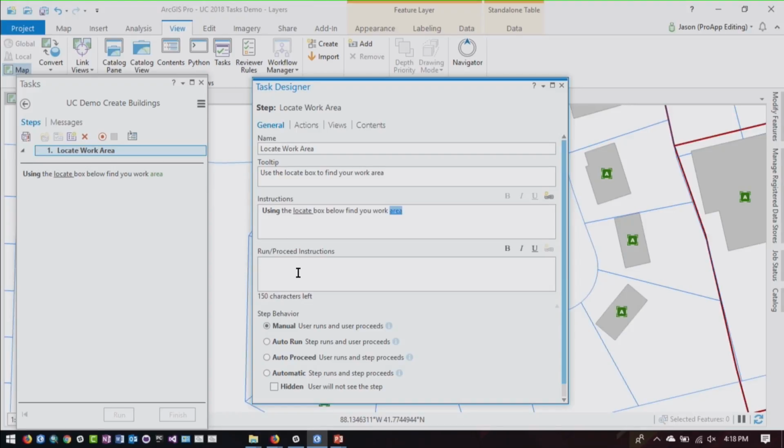The run and proceed instructions appear at the bottom of the task pane. We do limit how many characters you can use in those run and proceed instructions, because here is just where you want to inform the user what to do when they're finishing up the step. So in this case, you can just say, click next step to continue. And that appears at the bottom. And as you can see, we don't want to have a huge amount of text there, because it's going to start cluttering the task pane and kind of overlapping over the stuff that might be embedded.